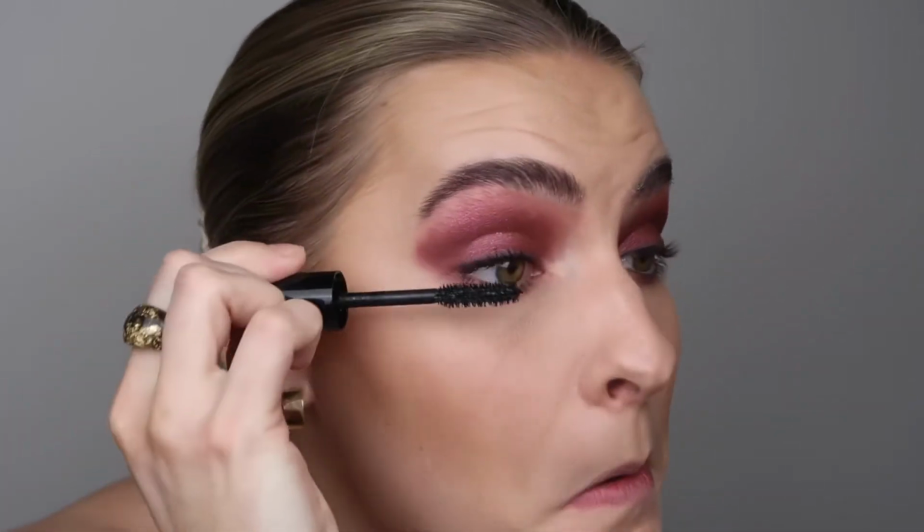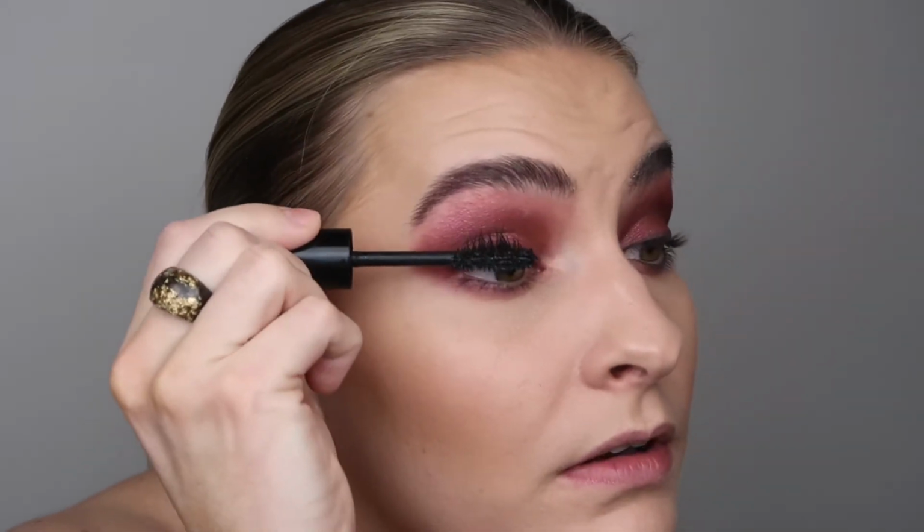I'm going to use my Lancome Mr. Wig. Get as dramatic of lashes as possible because I'm just not a false lash wearer usually. But they would be beautiful with this look.